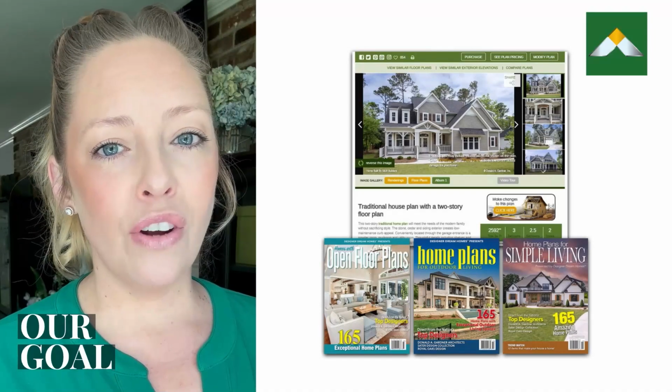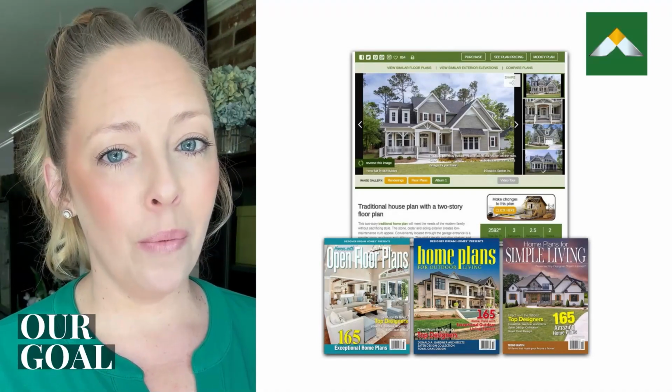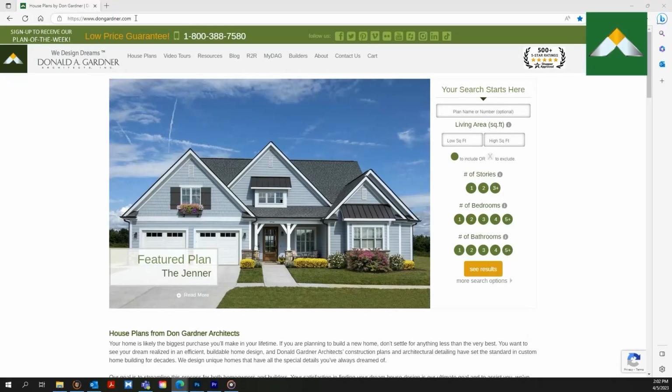The easiest way to get started is to use our website and our magazines. Since we have so many house plans to choose from, we've come up with some helpful ways for you guys to do your searches. We have a house plan styles page, features, and gallery, all to help with finding the perfect home for you. First, let me introduce you to our website, dongardner.com.